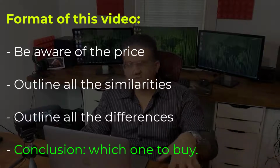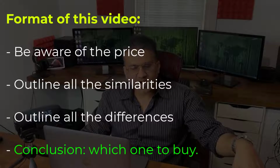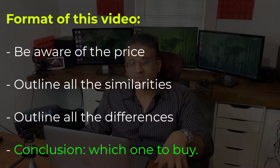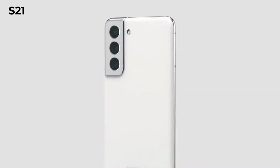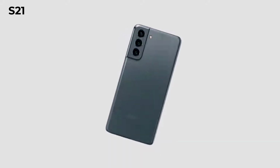And at the end of the video, I'm going to tell you guys which phone is the best option to buy in terms of price and the benefits received from that phone. I don't want you guys to make a mistake and buy the wrong one. Like I said, there's a lot of similarities and differences. So let's dive in and first talk about everything that is the same. Then we'll move on to differences, and then we're going to give you a conclusion at the end of the video.